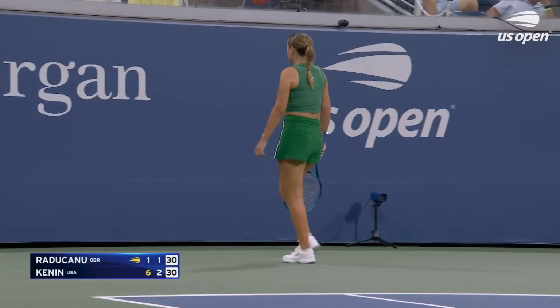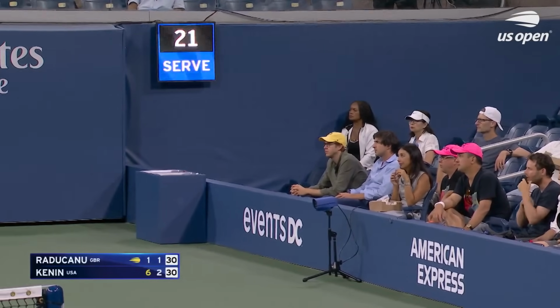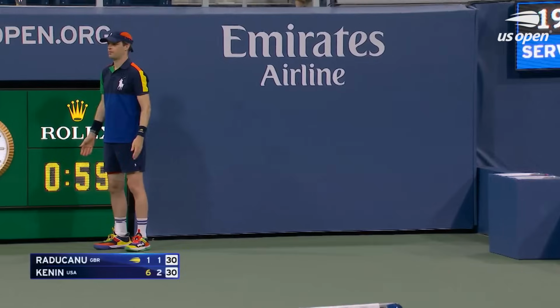Raducanu is using that body serve a bit more, but Kenin has been able to quickly get out of the way. She's being very decisive on the return, quick reactions.